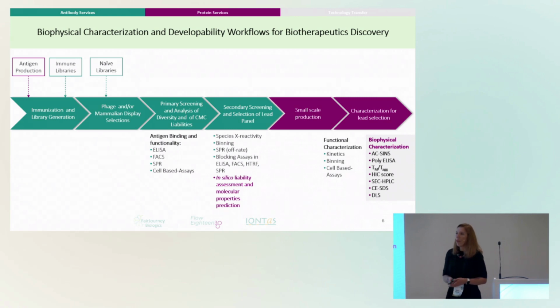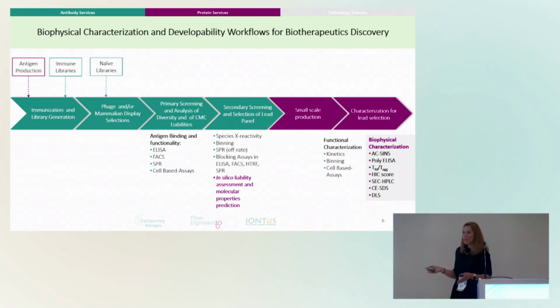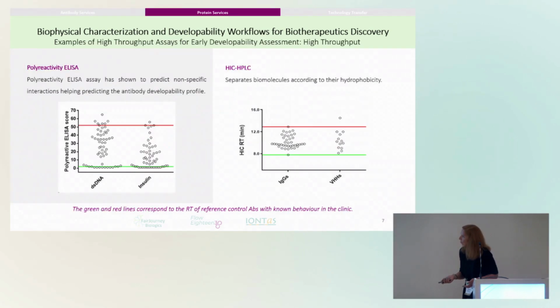And once we move to have purified material, then in characterization for the lead selection, we start including experimental assays on the biophysical side, side by side with the functional characterization. And these are assays such as AC-SINS, polyreactivity ELISA, Tm and Tagg, HIC scores, obviously the percent monomer determination using size exclusion, CE-SDS also for sizing, and DLS. So here we have two examples.